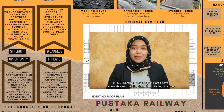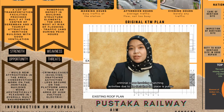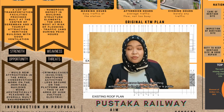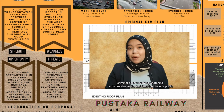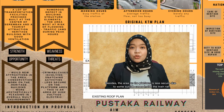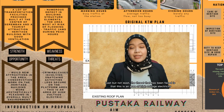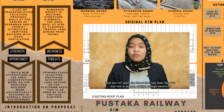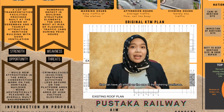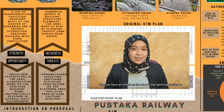environment. KTMB Seremban building and area have some threats that they have been facing, such as criminal cases involving snatching activities due to the fact that the building is public. Besides, the area on the platform is less secure due to some suicide cases on the train rail. Last but not least, another threat is that this is an area of high voltage electricity that can have an effect on the area if the lightning continues.